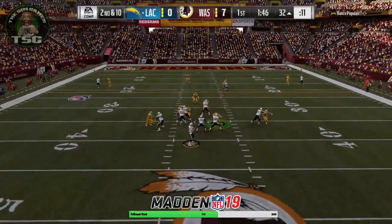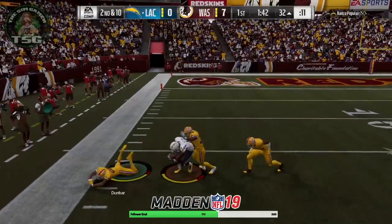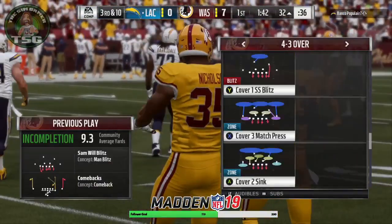Second down, Rivers. Man open left side, it's Williams. And the hit jarred it loose. It's incomplete. Still can't hang on.